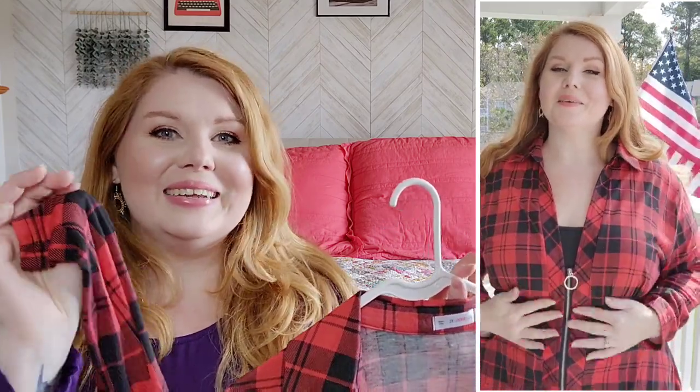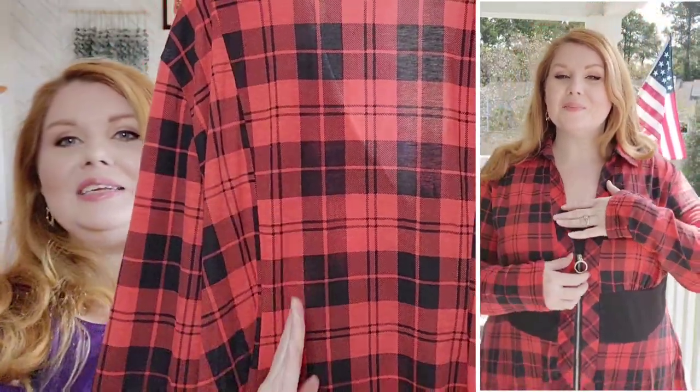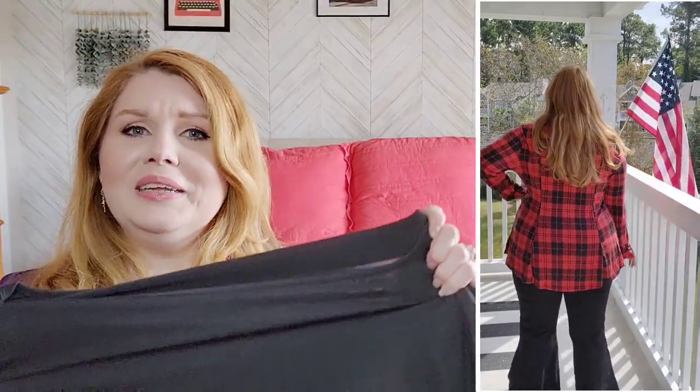Very soft material, not really a flannel type material, but really soft, almost like I can't even explain it. It's just really buttery soft, like a t-shirt you've washed a whole bunch of times. So you've got seams in the back to kind of bring it in just a little bit for a little bit more of a feminine touch. Then you've got that black banding here and then the zipper up the front. And like I said, it's a two-piece set and it comes with a really nice tank top. Very heavy duty, it feels almost like a shapewear tank top. It is nice. So this comes along with it.